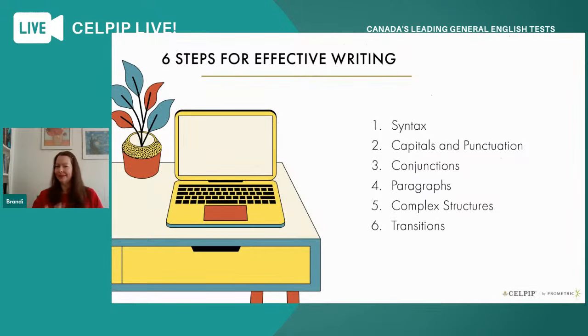So I'll just summarize the steps we've done, and then I'll come back and take some questions if you've got any for me today. So we did look at these exact six steps for your effective writing. And this is applicable to the CELPIP test, yes, but also to your daily writing. So I don't know what other writing you might be doing on the side. You might be writing for work. Some of you might be writing for fun as a leisure or hobby activity. So these six steps will apply to writing in general, not just for the CELPIP test. And I think that's important to note. So the first thing, just as a recap, is your syntax.